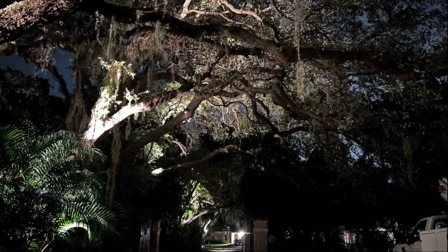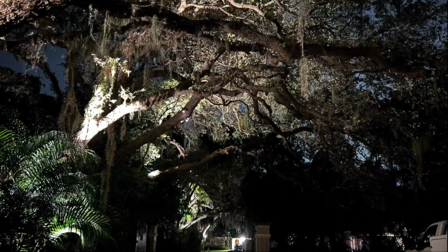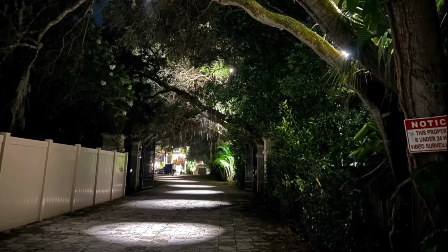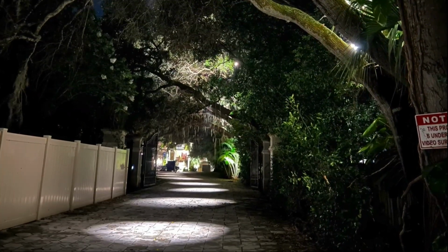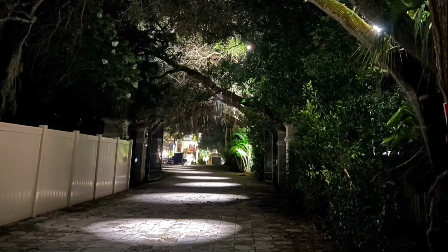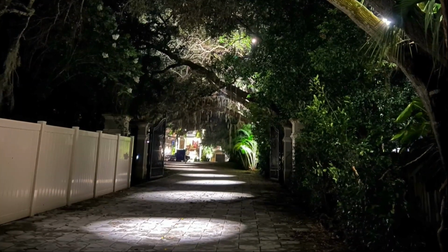And then we also installed some downlights from the oaks that you'll see as they shine down on the pavement. They create a nice pattern, so it guides the eye from the entrance at the street all the way down to the house while making it look very beautiful, very old Southern.